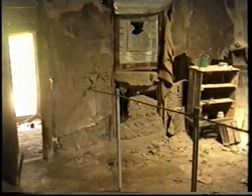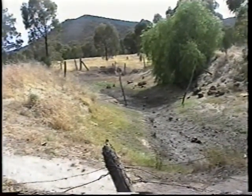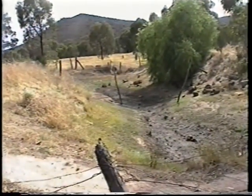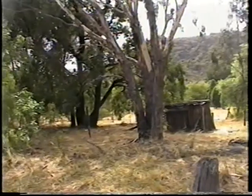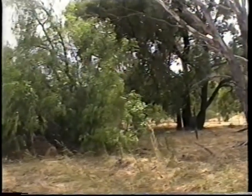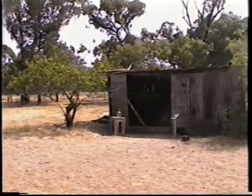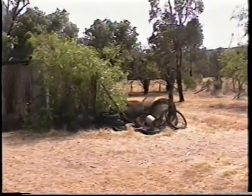They cut down the timber from the farm to make the framework, but with the mud that they hand dug out of the dam. This is the corner of the bedroom. All the chook houses. This place has now been taken over by the National Trust and they're going to restore it to a certain extent. Jim Seaton never threw anything away, and this is his storeroom. All good stuff. Might come in handy one day.